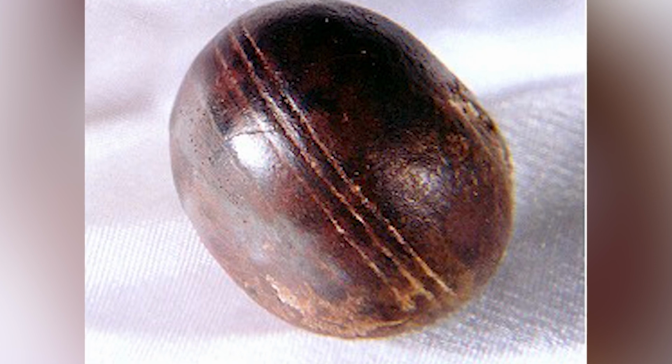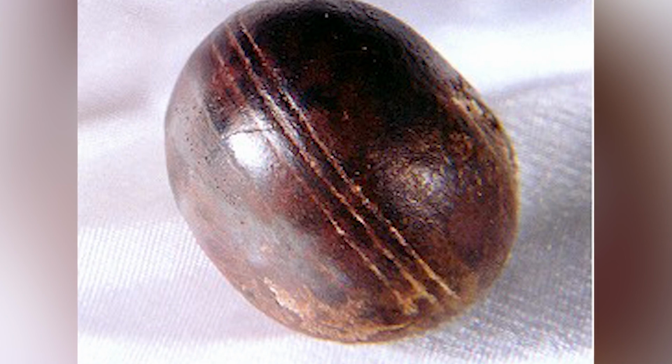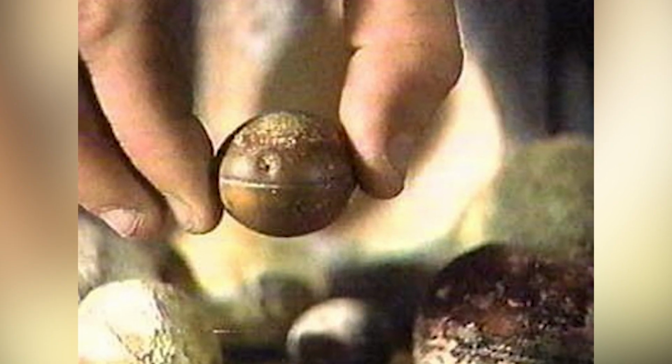Their discovery led to wild speculation, with some people claiming that these spheres were molded by human hands. Scientists have claimed that these naturally formed mineral masses are not man-made objects.